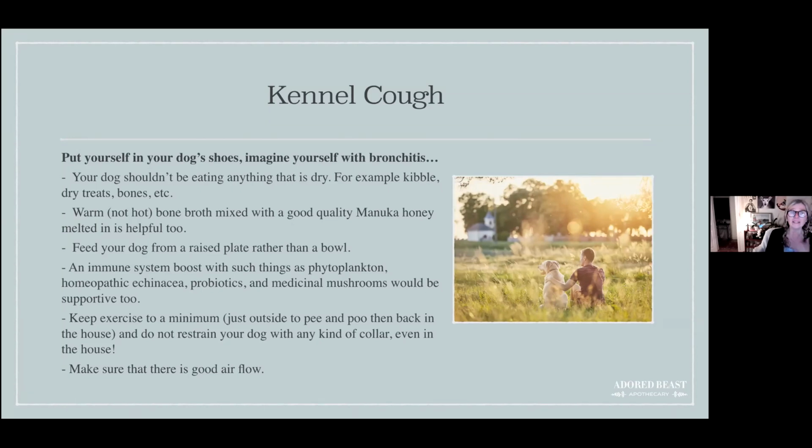It doesn't really matter. So anything that they shouldn't be eating, anything that is dry. So no kibble, no dry treats, no bones, nothing sharp. Everything should be soft. A good little addition that's nice is if you give them warm bone broth and you mix a really good quality Manuka honey in it, make sure it's melted. Don't just give your dog a spoonful of Manuka honey when they've got kennel cough. The reason is that a lot of dogs, when they get kennel cough, they get mucus. Some of them it's really dry, but there's still mucus on the back of their throats. And if you mix mucus and honey together, that's really hard to swallow, and sometimes they can start to choke. So you want to make sure that all the honey you're using is mixed in a nice bone broth, and that really helps them.